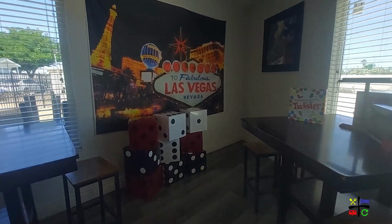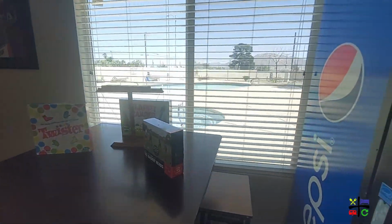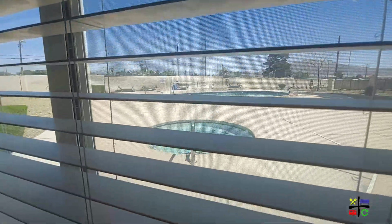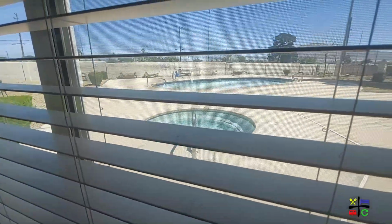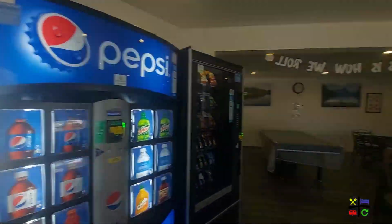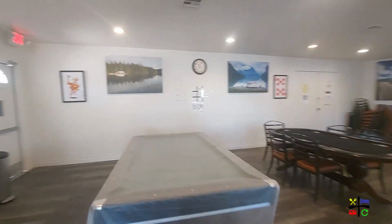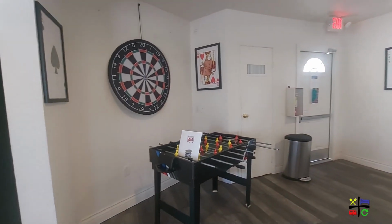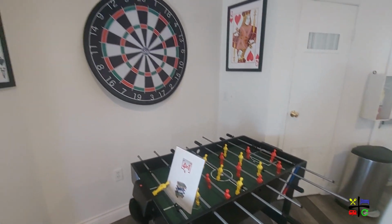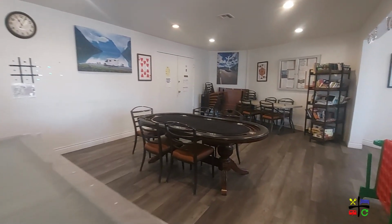That's cute, that big dice. We've got some board games up here. Ooh, we can see the pool from here. I haven't really seen anything. So, a small jacuzzi, fairly large pool. Looks like there's some billiard tables, which are covered. I forget what this is called. Is this the air hockey? I'm not sure. I don't remember the name of it. Dartboard. I guess a poker table.